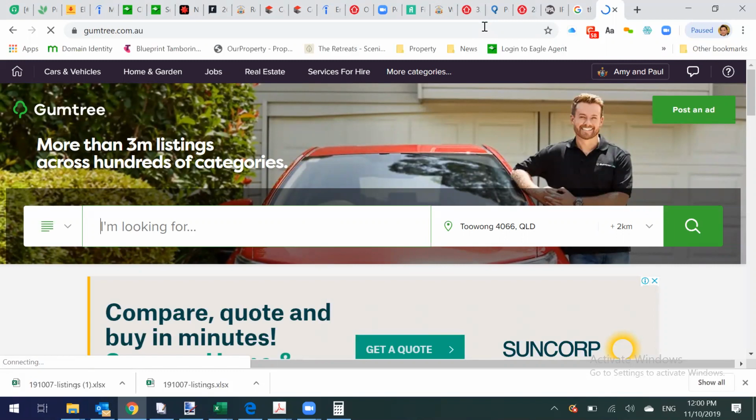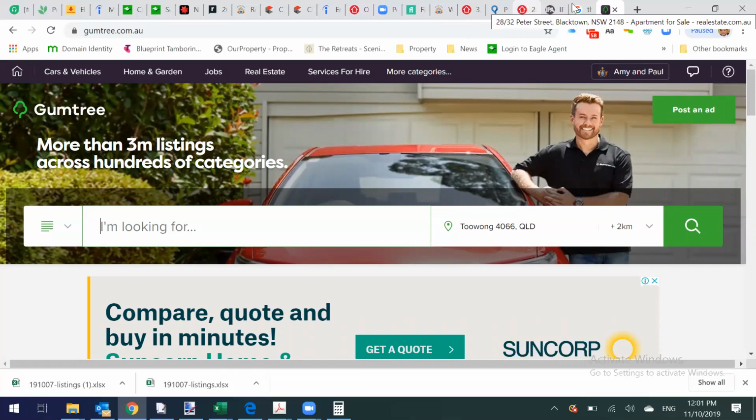You get it? So property. The for sale by owner website, the Property Now, is not an agency, at least they advertise that. They're just a platform for advertising.